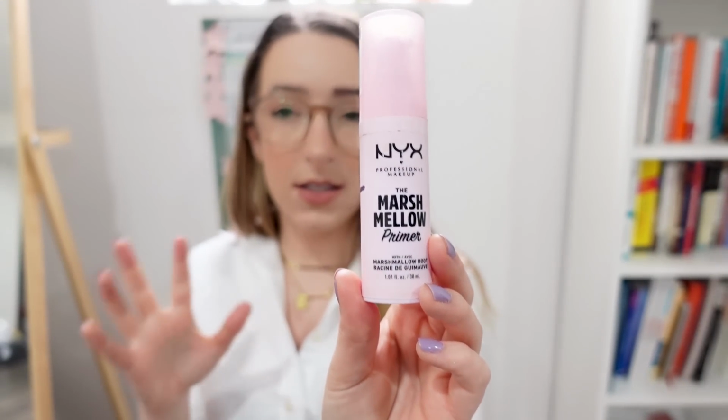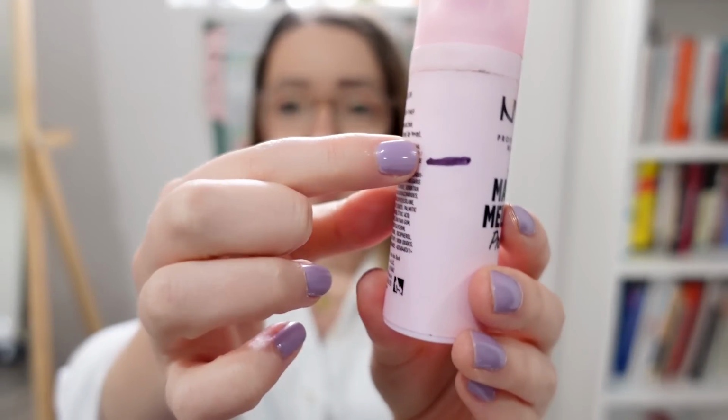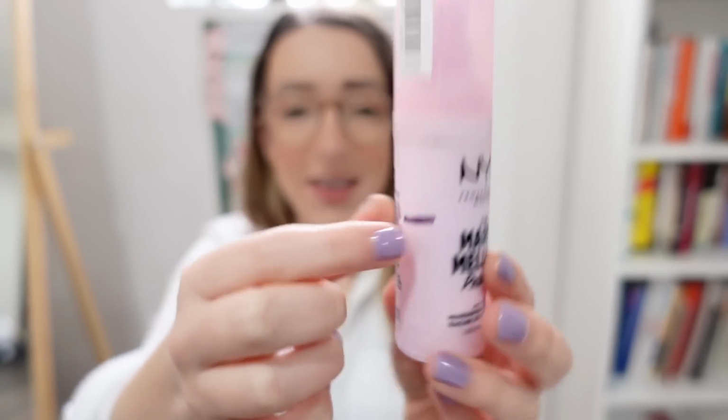Next up, what we're going to be replacing that primer with, is this NYX Marshmallow Primer. I got it this time last year, roughly around May or June. We are about here. It's a very lopsided mark, but that's approximately where we are. I can't see inside, so I don't know 100% if that's accurate, but that's where we're going with now, and we'll find out. Okay, let's go to foundation.